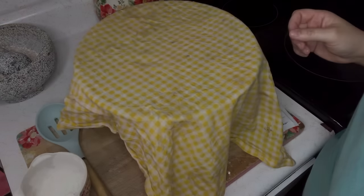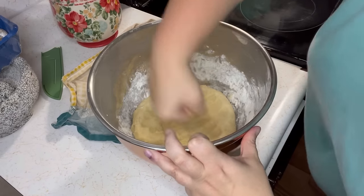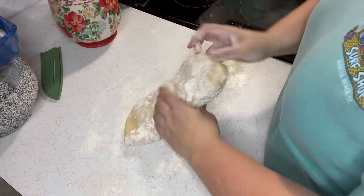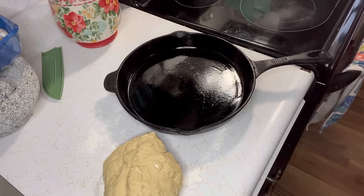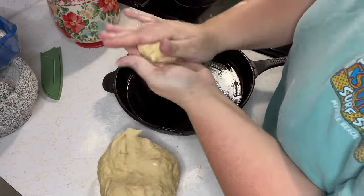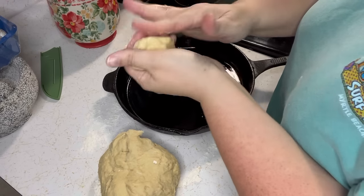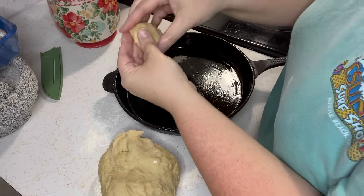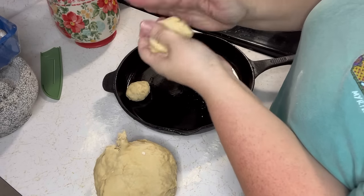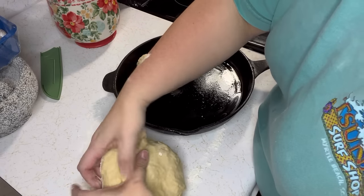Of course. Oops, forgot to hit record. I am punching down my dough. Now, it said to knead again. So let's knead again. Okay, now let's pinch some balls. Sure, why not? It said let them double in size.